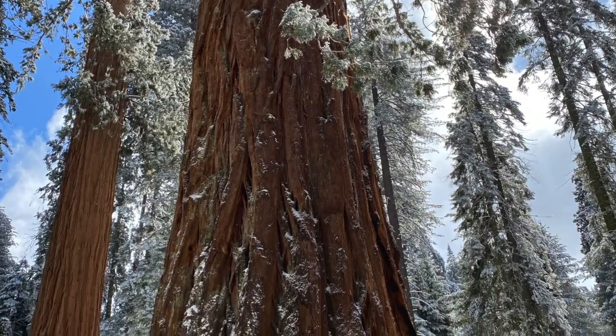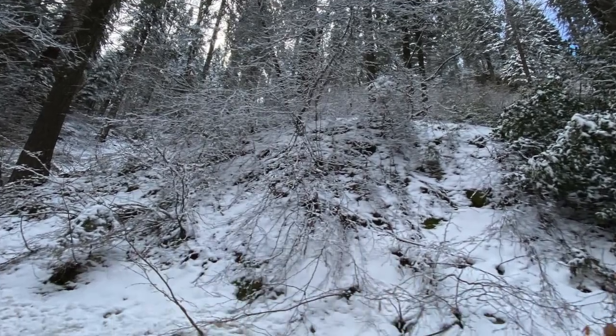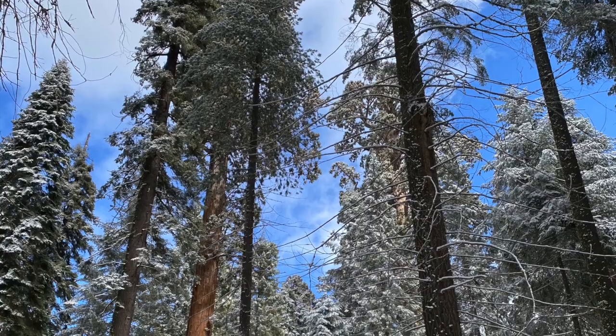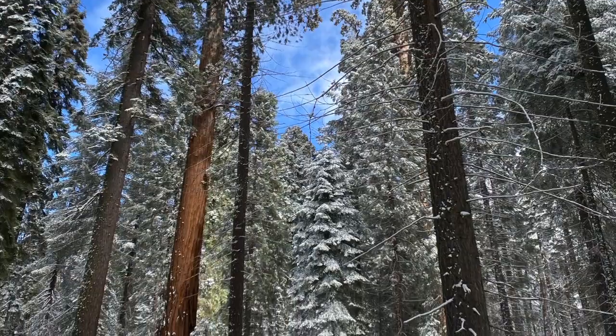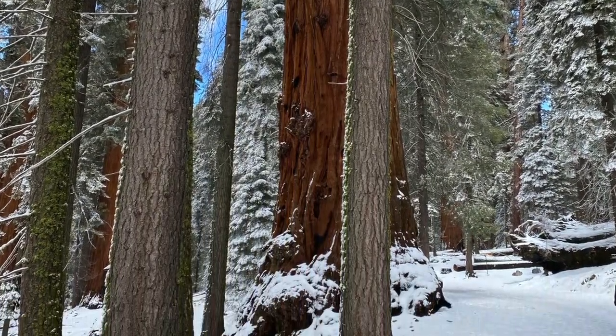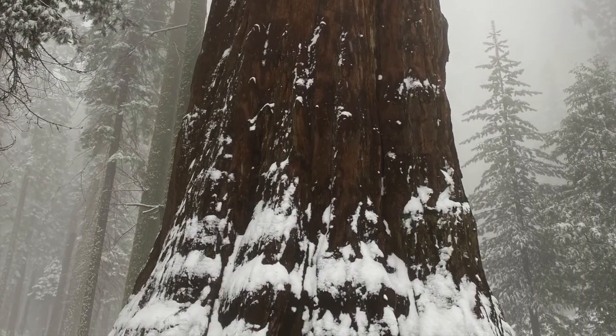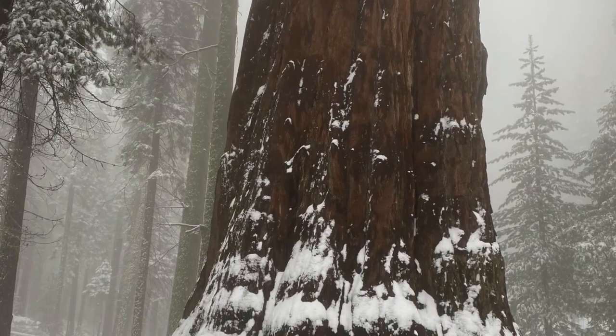Epically big. So the cool fact about the General Sherman Tree is that by volume, this is the largest known tree in the world. Not necessarily the tallest or the widest, but if you calculate the volume of the trunk and everything in it, it's the biggest in the world.